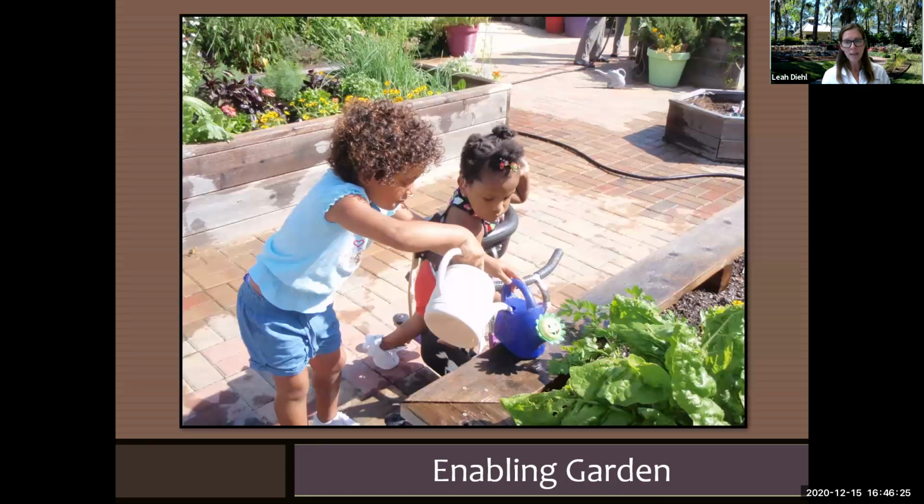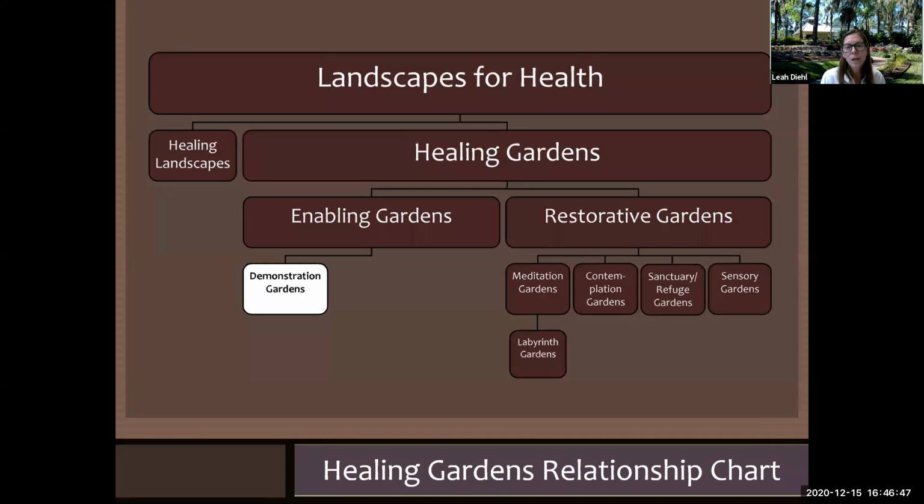But again, there's a double layer here. As those physical barriers are eliminated, then the doors open to all types of healing experiences, including those of a psychological nature. But the primary goal of an enabling garden is to address the physical needs of the users, thereby making physical interaction with the garden possible for all. So there are at least 3 subcategories of the enabling garden, the first being a demonstration garden.